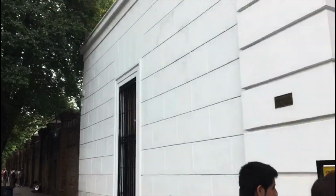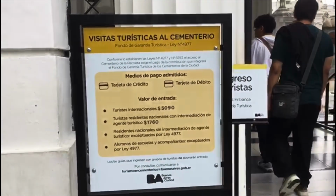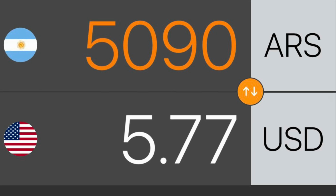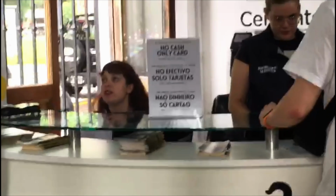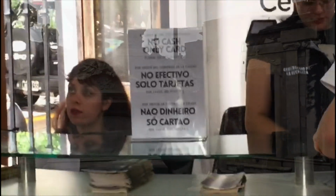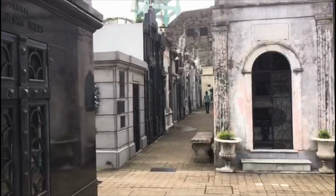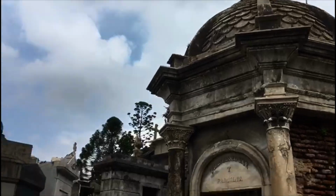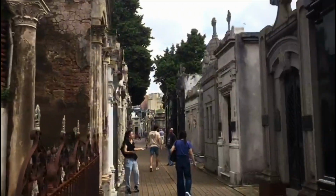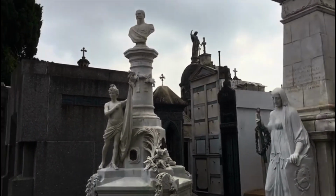And as you can see just here, the price is currently 5,090 pesos. Now, to my surprise, the Recoleta Cemetery does not accept physical cash as payment. You can only pay by card. Luckily for me, I did have my credit card on me, and I did use my credit card most days when I was out and about in Argentina. So if you know you're going to visit the Recoleta Cemetery, bring a credit card or a debit card. They will not accept cash, and they're very, very strict about it.